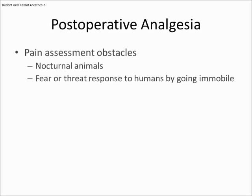So pain assessments are kind of difficult too with our nocturnal creatures because their instinctive response is one of two things. I'm either going to get really skittish and wig out and jump all over the place and bite you, or pretend like I'm dead. Right, so if you're an animal and you've pretended like you're dead and you're hurting badly, as the technician or doctor, good luck trying to evaluate what their pain status is. They are completely shut down. This is part of their natural adaptive mechanisms.